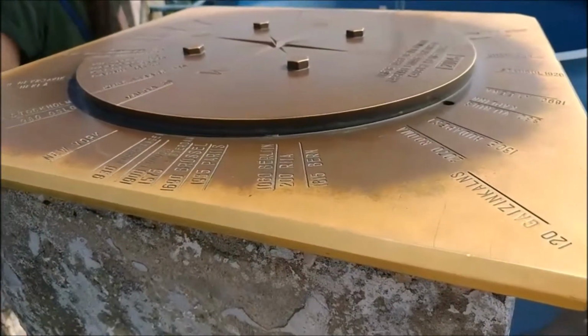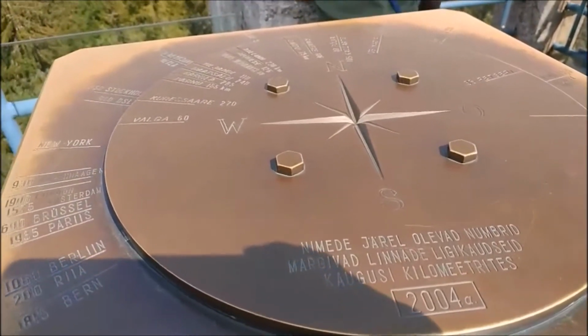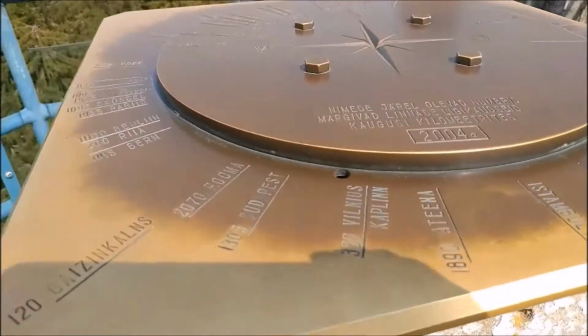I've been to the highest point of Estonia. And as Trinu said, I can now say that I've been to the highest point of Estonia.